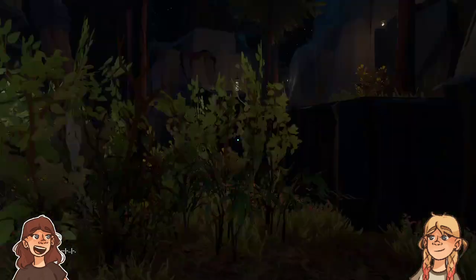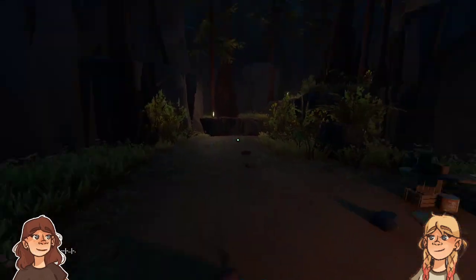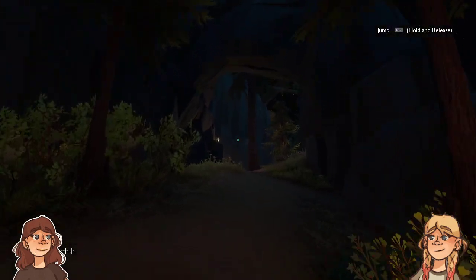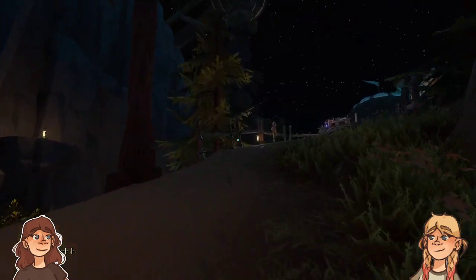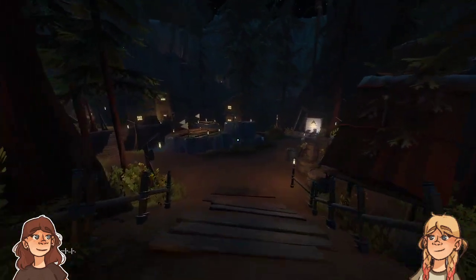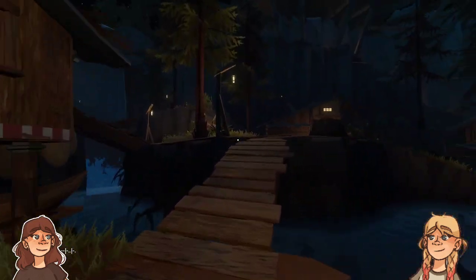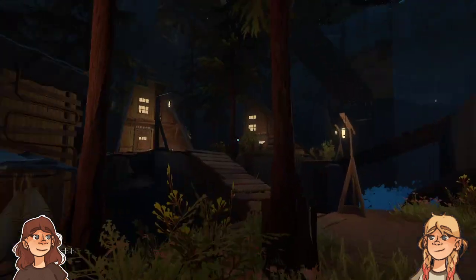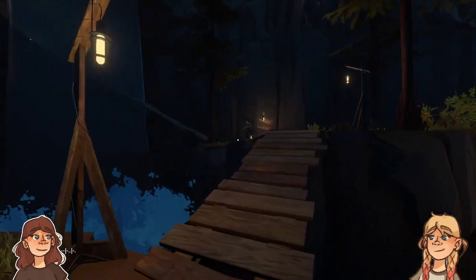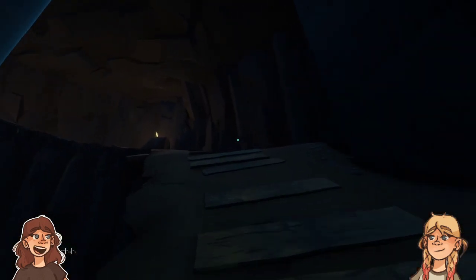Oh, I don't have my suit on. I want my suit. I'm so used to just being able to zoop up wherever I want to go. That's true. I could have just grabbed it from the ship, honestly. We'll just take a little tour of cute little Timberhearth.